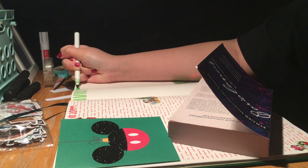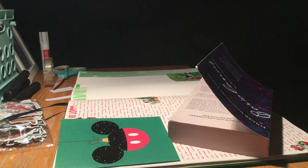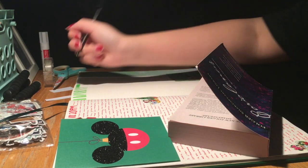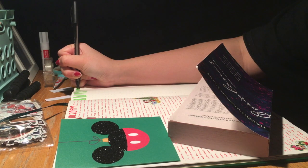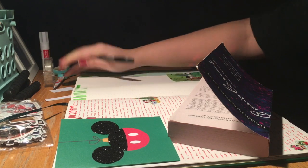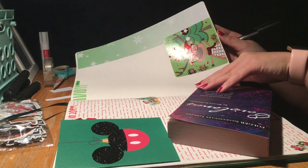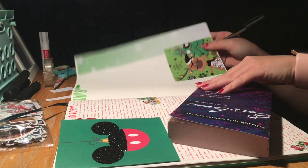So I'm just making a little label for the date. I mean the time. Let's see if that bled through. Some people ask me if I glue two pages together. I don't.